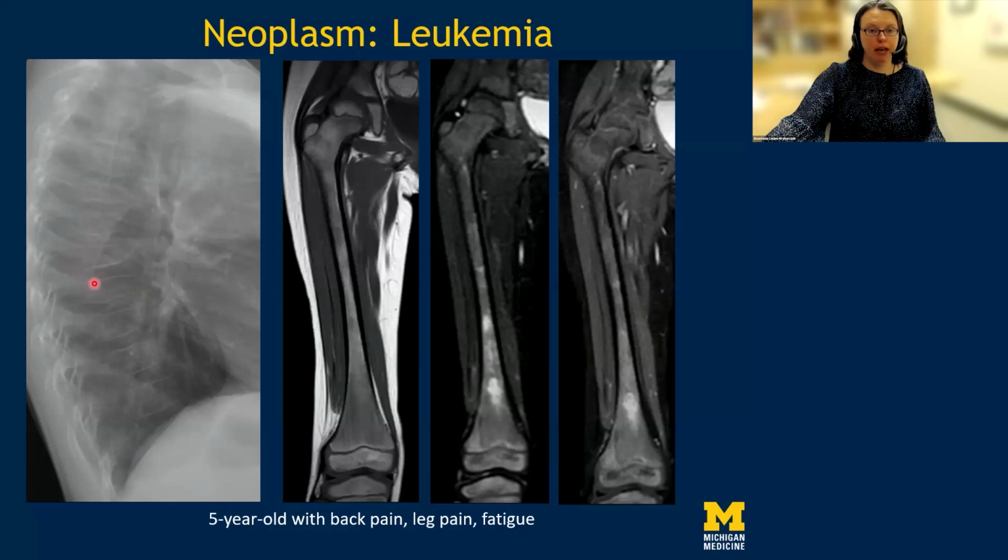This patient went on to have an MR because of these leg pain and fatigue issues. And we can see here within this femur that for a patient who's 5 years old, the marrow signal diffusely is a little bit darker than what we would see in some of these areas, like this proximal epiphysis here, where we should really see very bright fatty marrow. It's a little bit more intermediate.